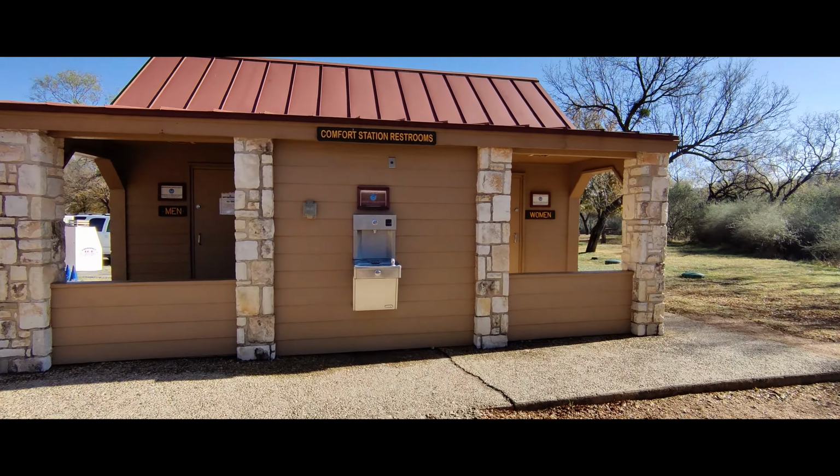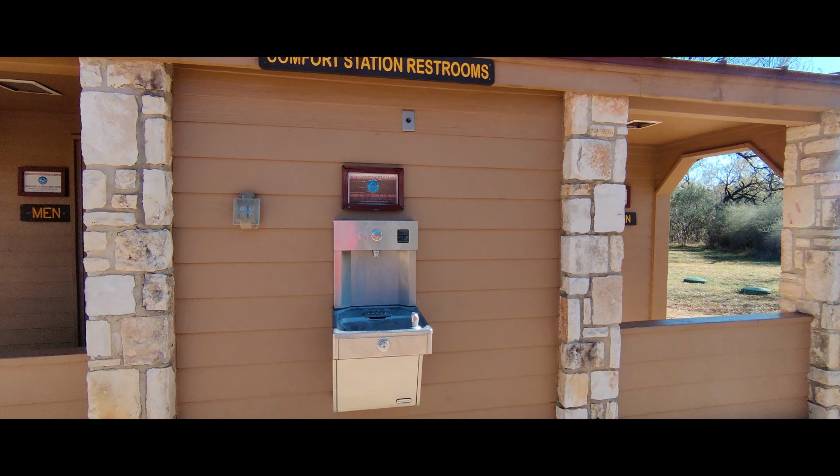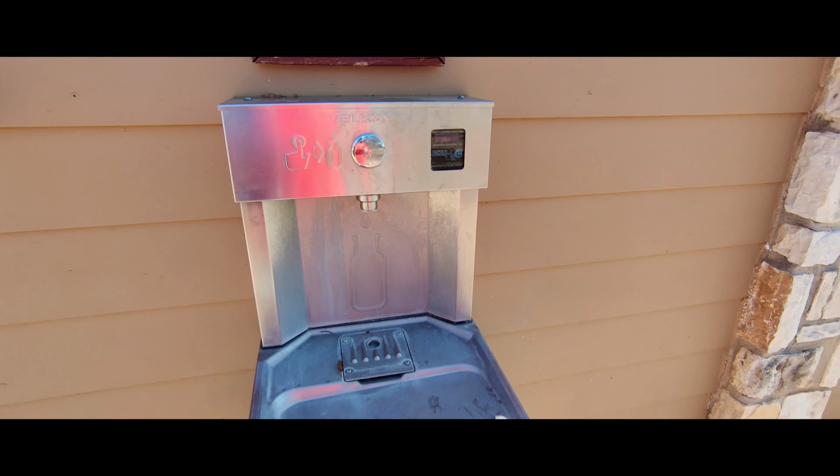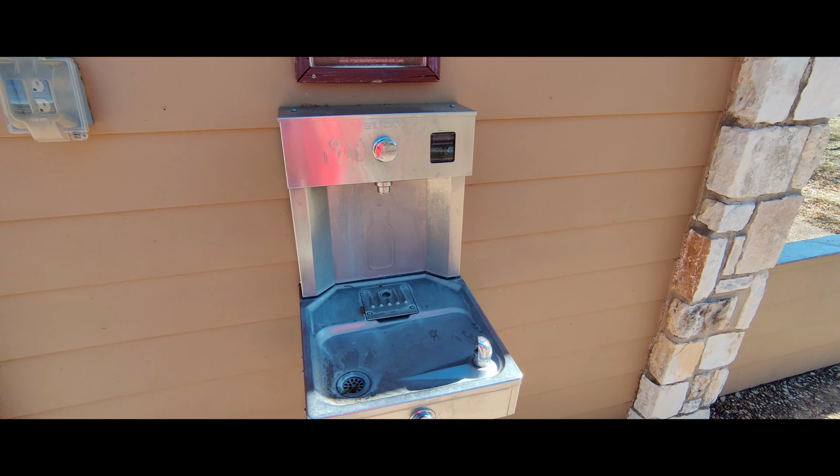So the bathrooms here have water fountains that have the bottle refill, probably shut off right now because of the water shortage in the area. We're also under a burn ban while we were here, so sorry y'all. No campfire for this video.